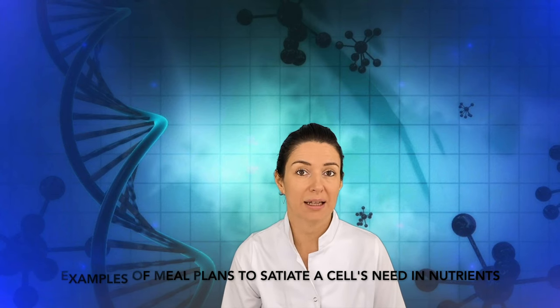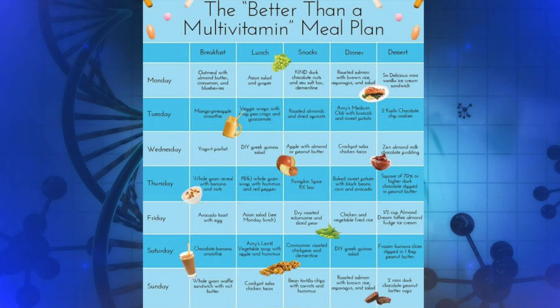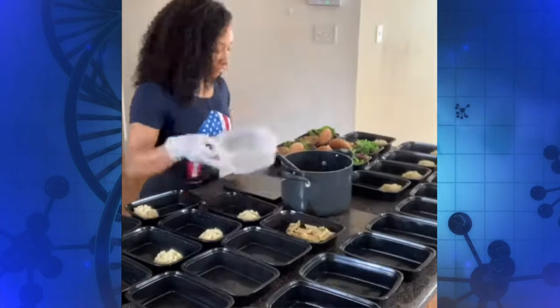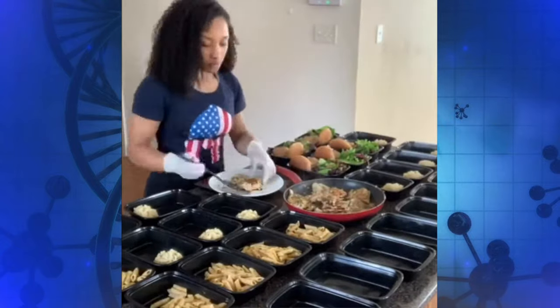If you ate every day everything to satisfy your cells' needs, this is how your meal plan might look: 11 ounces of greens, 2 ounces of nuts, 7 ounces of beans, 3.5 ounces of cheese, 5.3 ounces of yogurt, 2.65 ounces of grains. To have vitamin A, for example, and I'm just giving you examples, you need 6.5 peaches every day, or 40 cherries, or 13 tomatoes. To satisfy vitamin B2, for example, you need 130 almonds or 20 ounces of beans, I'm sorry.